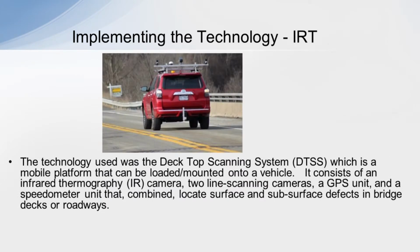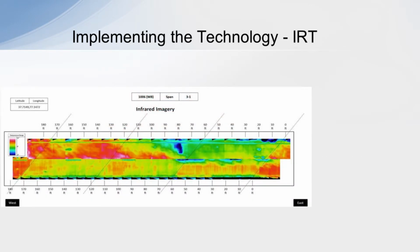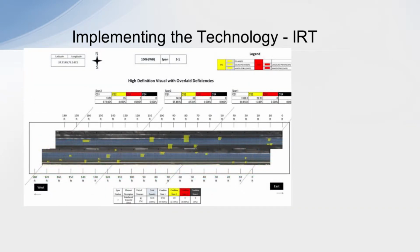The technology used was the deck top scanning system, which is a mobile platform that can be loaded and mounted onto a vehicle. It consists of an infrared camera, 2 line scanning cameras, a GPS unit, and a speedometer unit that combine to locate surface and subsurface defects in the bridge decks. This is just an example of one of the mappings from the infrared technology, and this is an example of one of the high-resolution photographs showing previous patches in the deck.